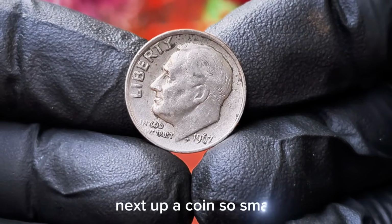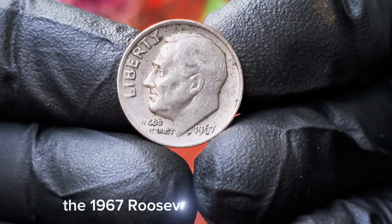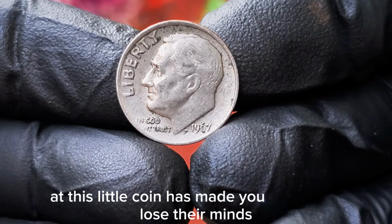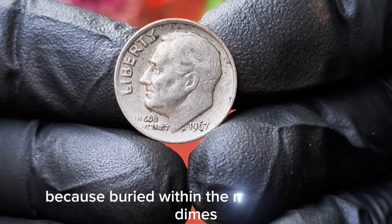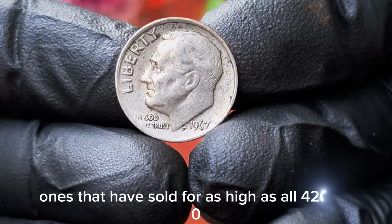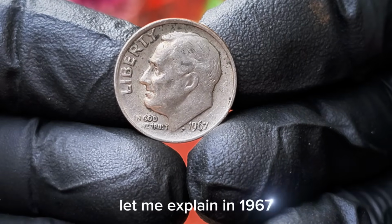Next up, a coin so small most folks wouldn't even bother picking it up off the ground, the 1967 Roosevelt Dime. Just 10 cents, but don't be fooled by its size. This little coin has made collectors lose their minds. Because buried within the millions of 1967 dimes are a few secret treasures, ones that have sold for as high as $420,000.